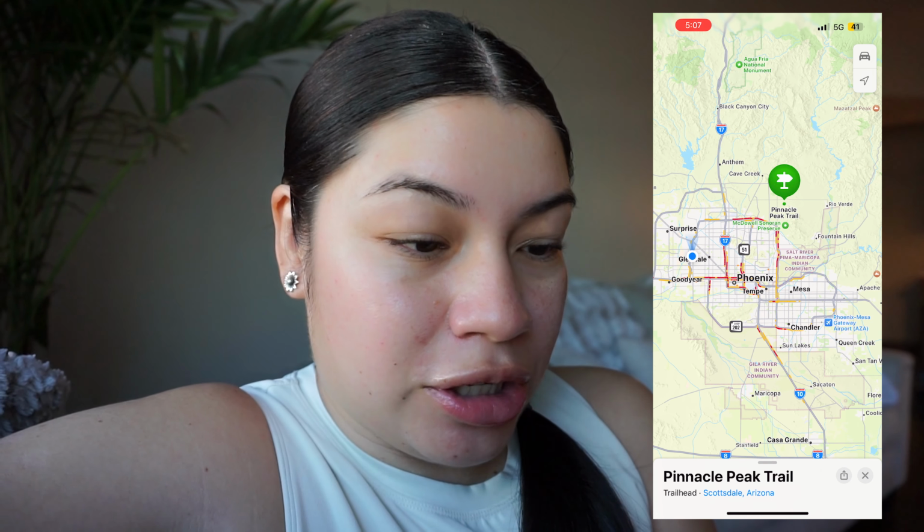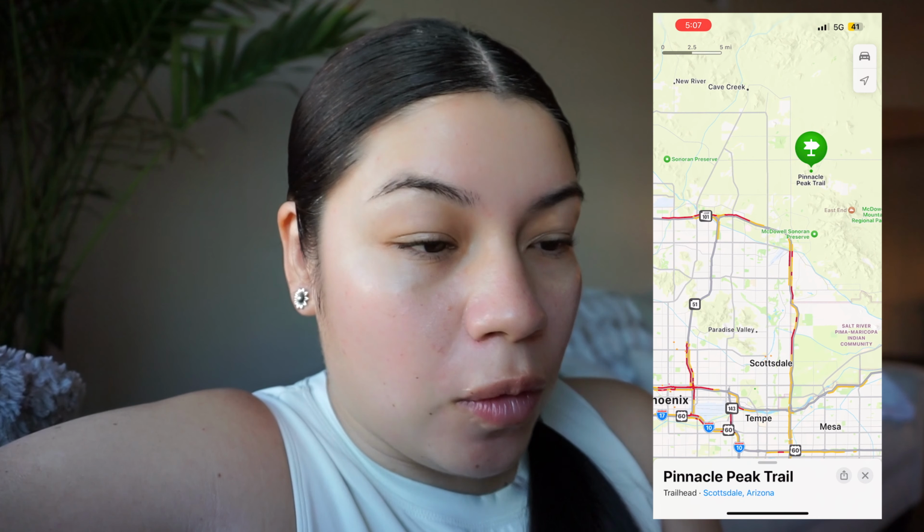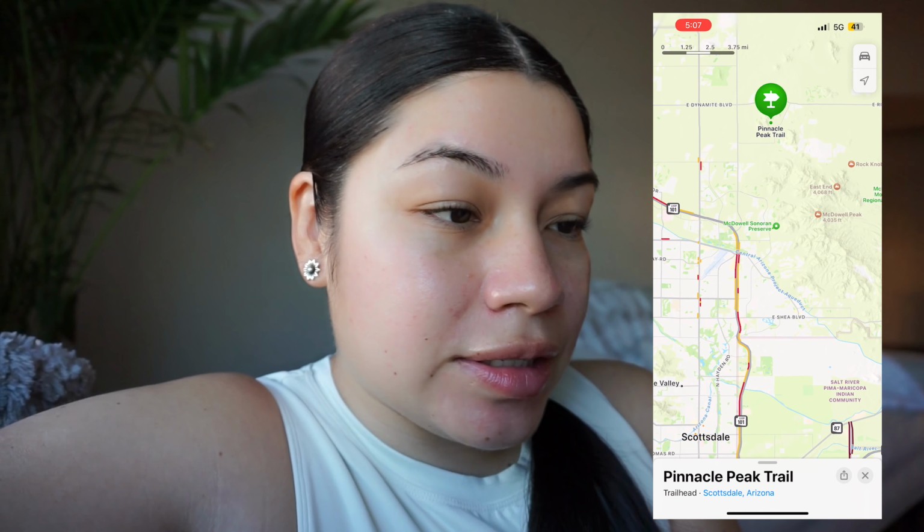And Pinnacle Peak Trail, I think round trip is about 4 miles. Google says, enjoy this 3.1 mile out and back trail near Scottsdale, Arizona. It's considered a moderately challenging route, and it takes on average about an hour and a half to complete. It's a really popular area for hiking, so we'll more than likely encounter other people while exploring. So that's what we're gonna check out today.